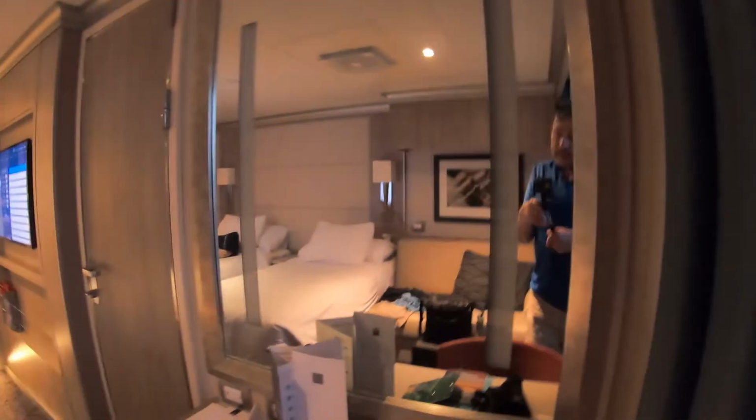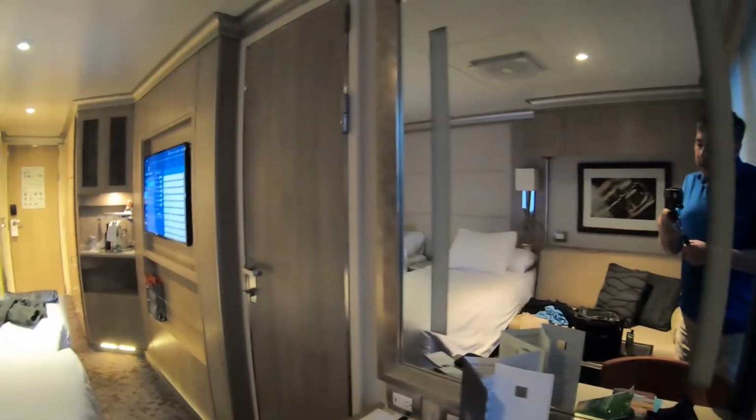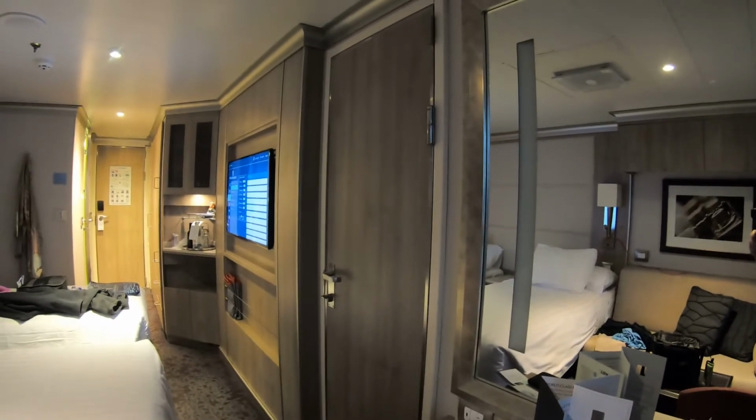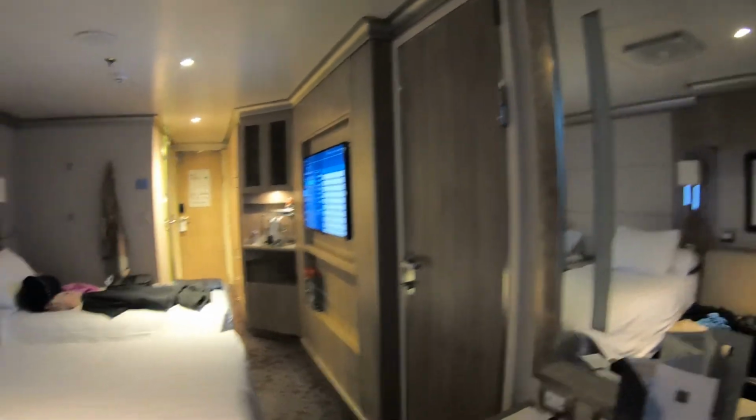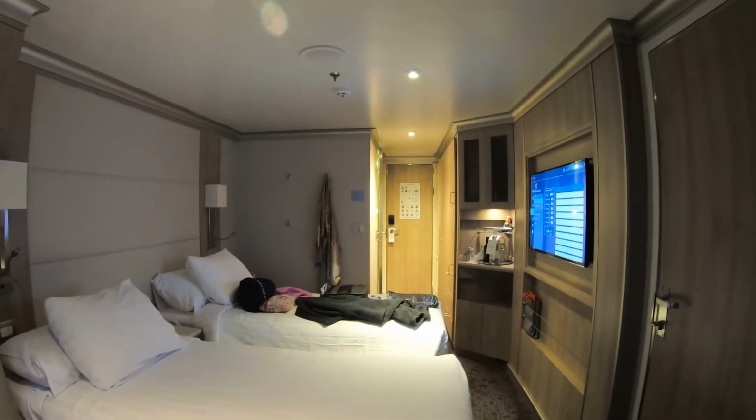So let's turn around in the cabin, and we've got our desk and our mirror, and there's me, which is nice. So here's an adjoining door, so if I had another party, we could have one big room. Come this way, and you can take a look at the room.